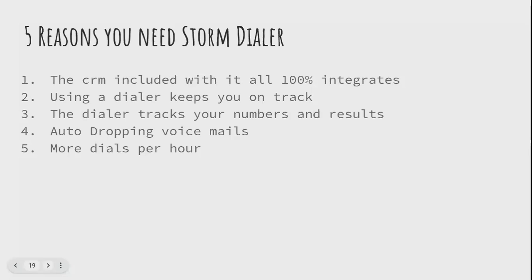Number 1, the CRM that's included with RedX's Storm Dialer 100% integrates with the dialer. So you can see exactly how many calls you make. You can put notes in there, schedule follow-ups. You can put if they answered, they didn't answer, pretty much whatever scenario you have. You can put a hot lead, a dead lead, and you can track that lead all the way until something happens with it one way or another.